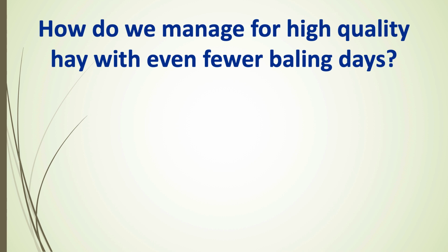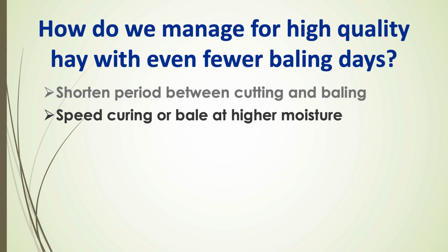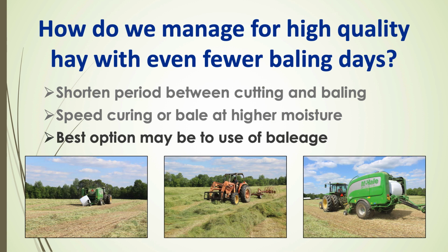So how do we manage for high quality hay with even fewer baling days? Really the answer is that we need to shorten the period between when we cut it and when we bale it. There's a couple strategies for doing that. We have to speed up curing or bale to higher moisture. So we need to either cut that period it takes to dry from when we mow it to when we bale it, or we have to bale it at a higher moisture and use something like baleage as a potential alternative. And that may be one of our best options for putting up high quality feed in this part of the state, is to bale and wrap those bales.